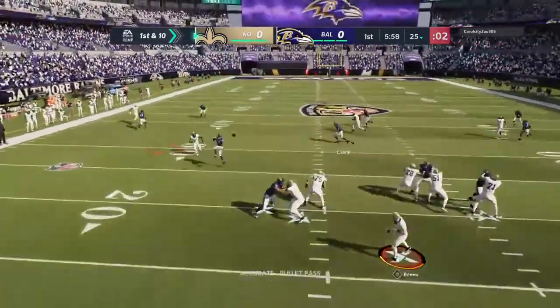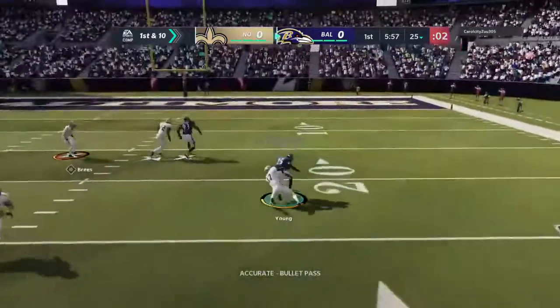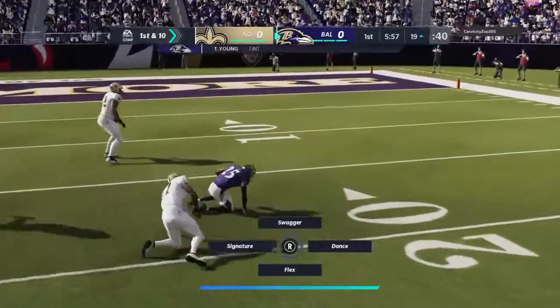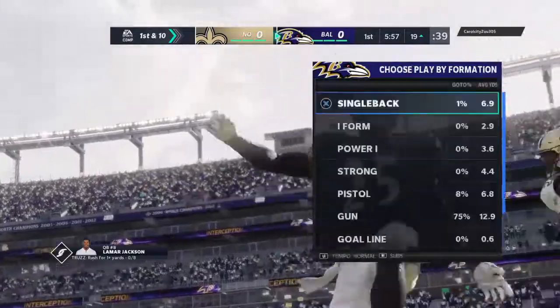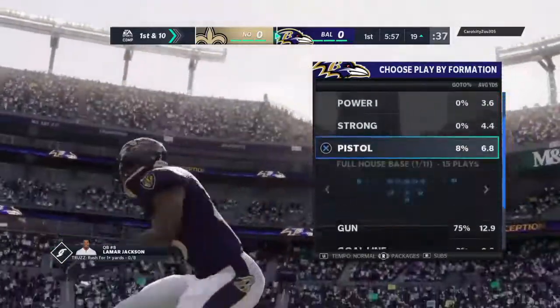On first down, Brees looking for Sanders, and it's intercepted. Picked off by Tavon Young. And down inside the red zone at the 19-yard line.